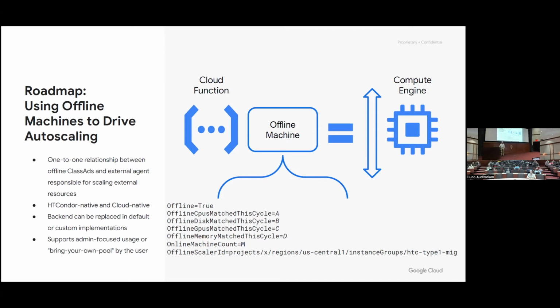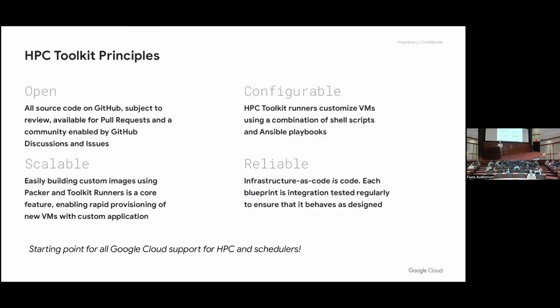Well, frankly, this doesn't exist yet. This is an idea Todd and I have, but I want to feed your discussion.